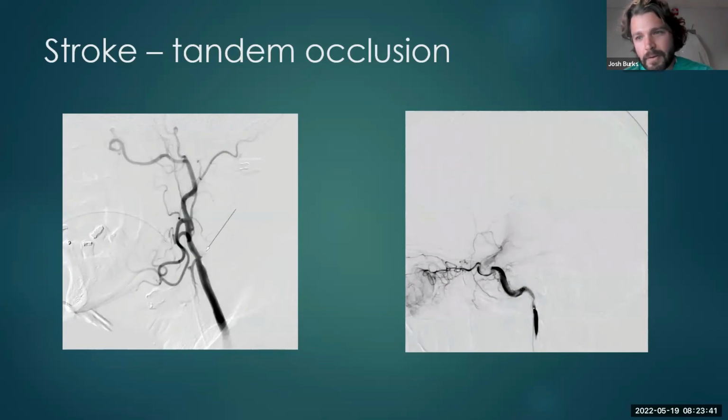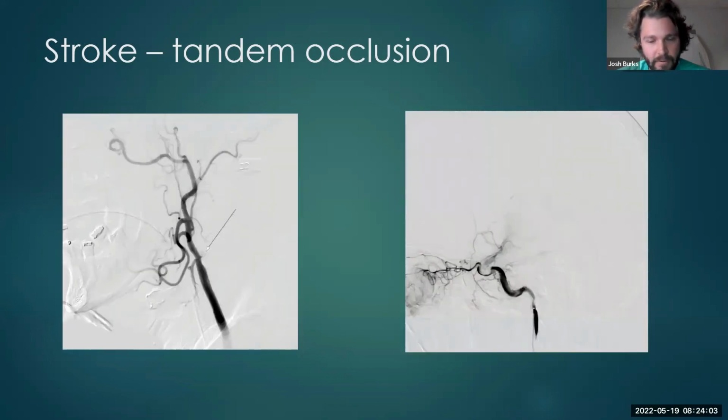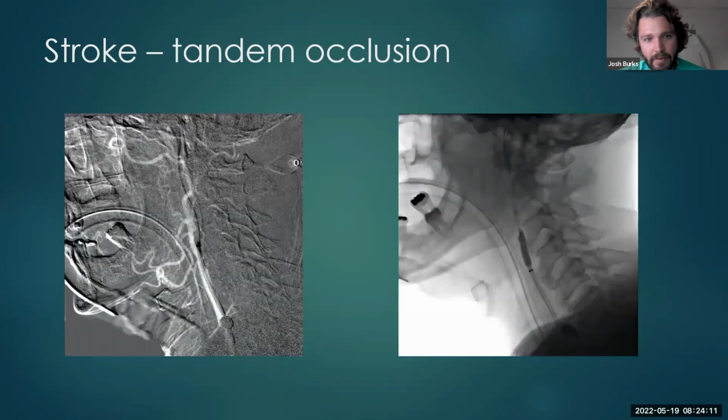So this is why it's called a tandem occlusion. This means there's a plaque that was probably at the origin of the ICA that's ruptured, occluding the ICA at its origin and also causing a large vessel occlusion at the ICA terminus. These are really challenging cases, but they're also really manageable cases. Our technique on these is usually to try to remove the distal clot first, and then deal with the clot more proximally if we can.